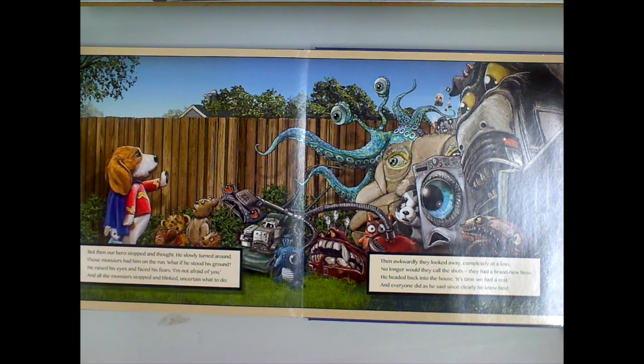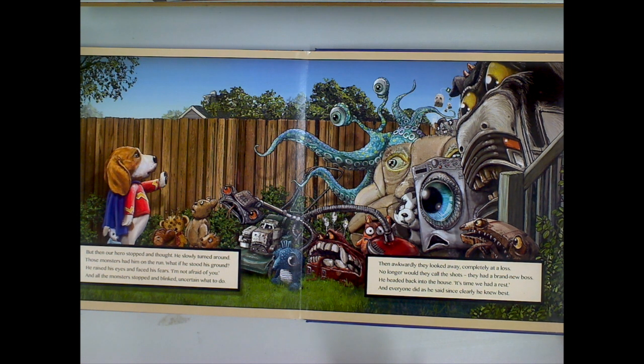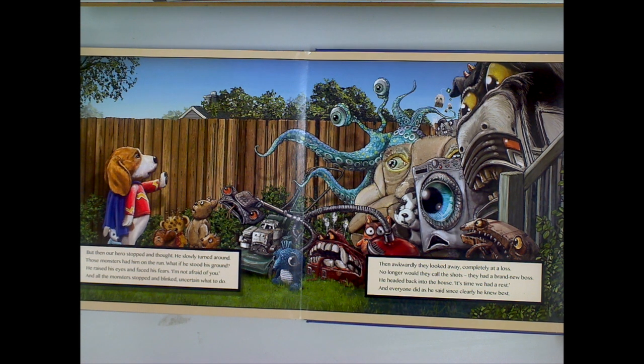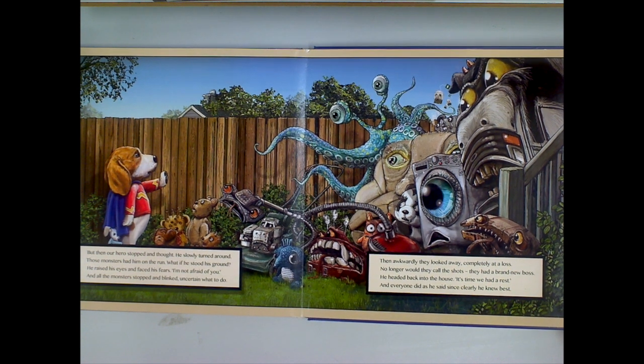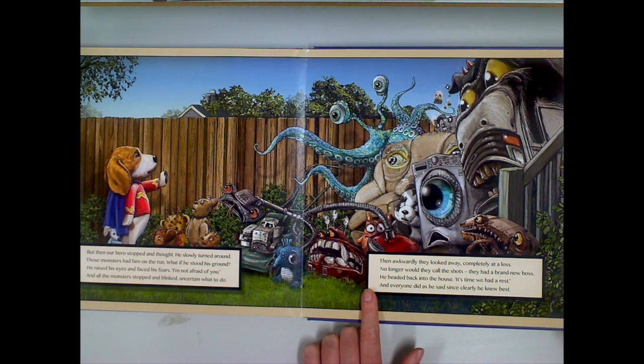But then our hero stopped and thought, and slowly turned around. Those monsters had him on the run. What if he stood his ground? He raised his eyes and faced his fears. I'm not afraid of you. And all the monsters stopped and blinked, uncertain what to do. Then awkwardly they looked away, completely at a loss. No longer would they call the shots. They had a brand new boss.